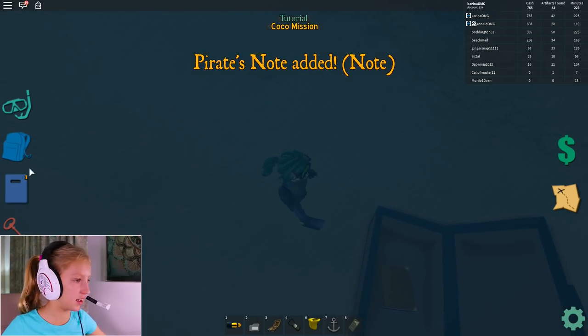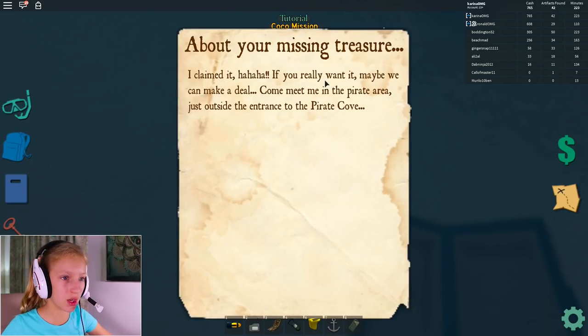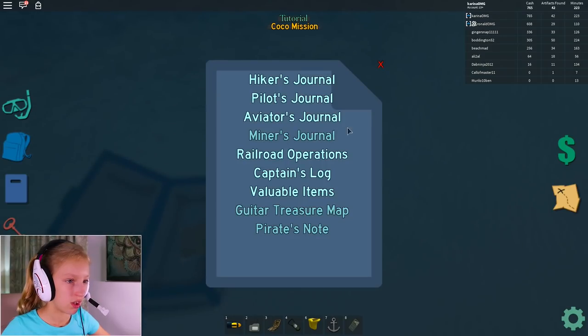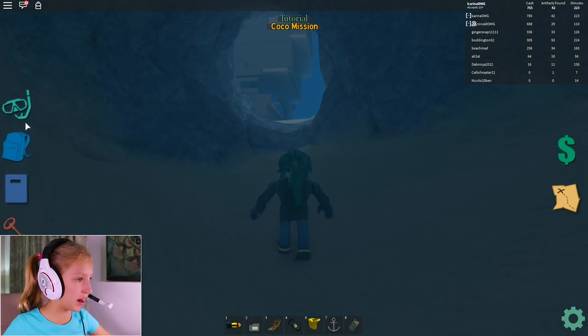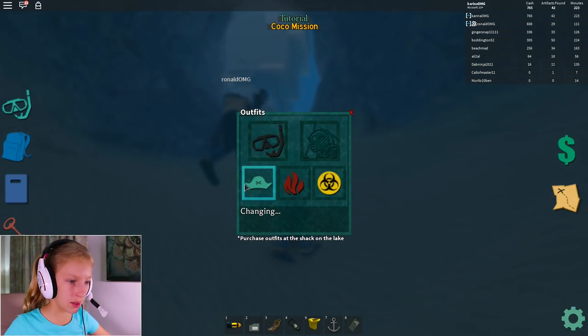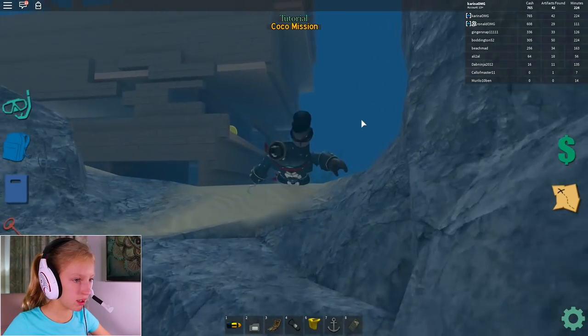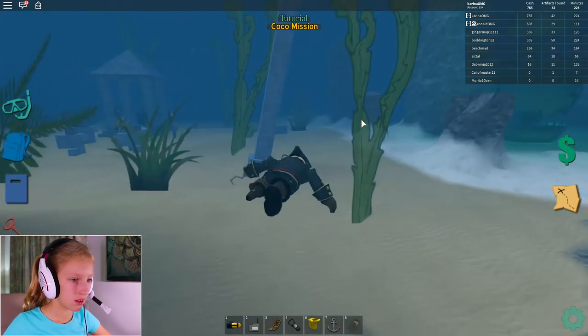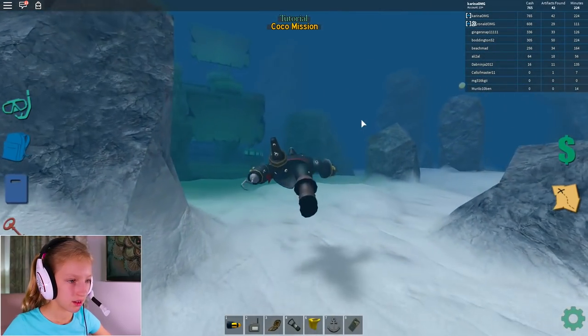Pirate's note added. Ooh, I need to read this. I claimed it. Ha-ha. If you really want it, maybe we can make a deal. Come and meet me at the private pirate area, just outside the entrance to Pirate Cove.